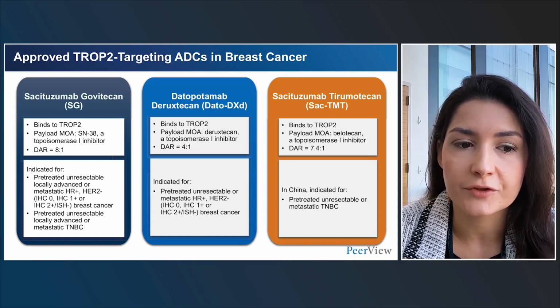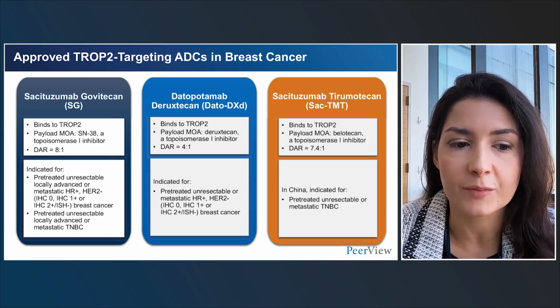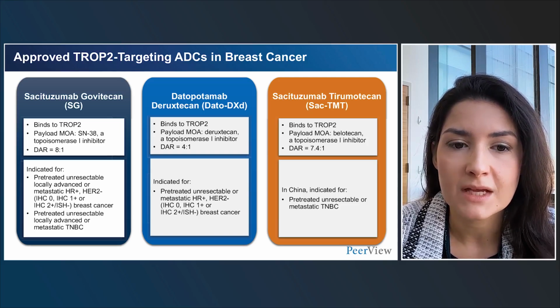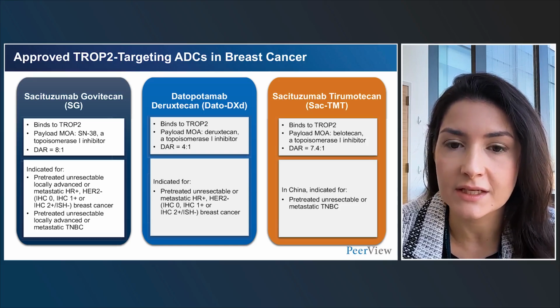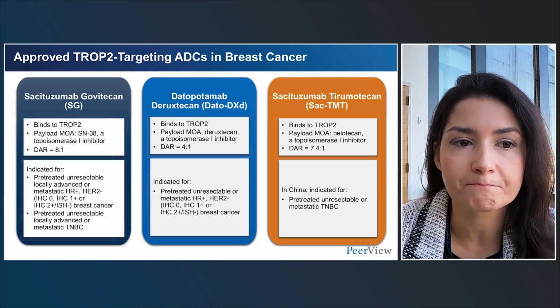SG is currently approved by the FDA for pretreated metastatic HR-positive HER2-negative breast cancer and also for pretreated locally advanced or metastatic triple-negative disease. Dato-DXd is currently FDA approved for pretreated hormone receptor positive HER2 negative breast cancer. And Sac-TMT has an indication in China for pretreated metastatic TNBC, and we await data from the phase 3 trials that are being conducted worldwide.